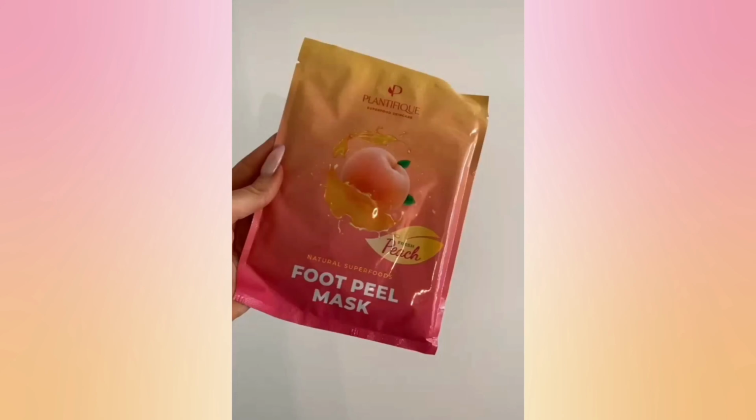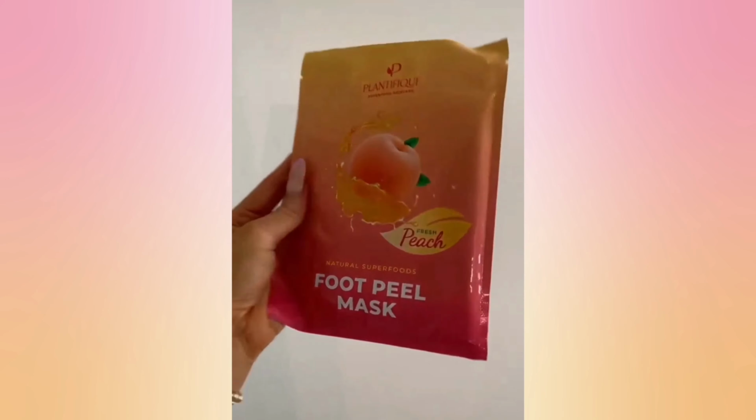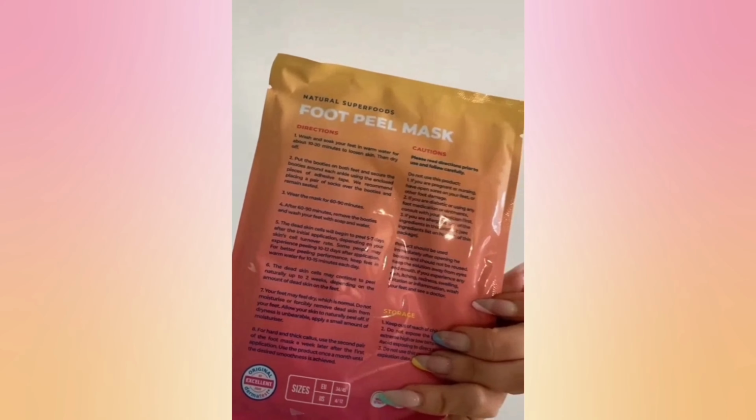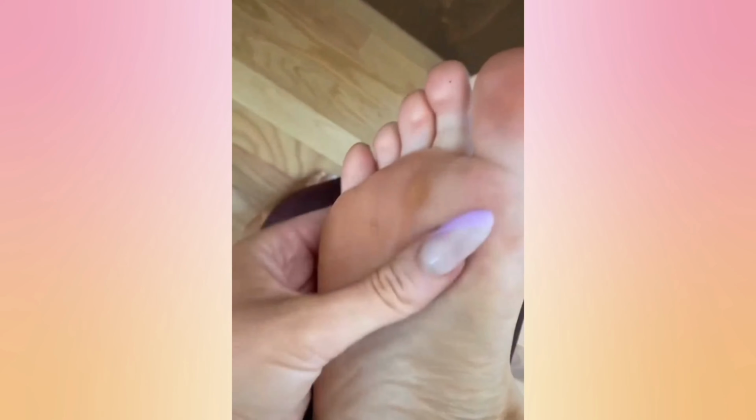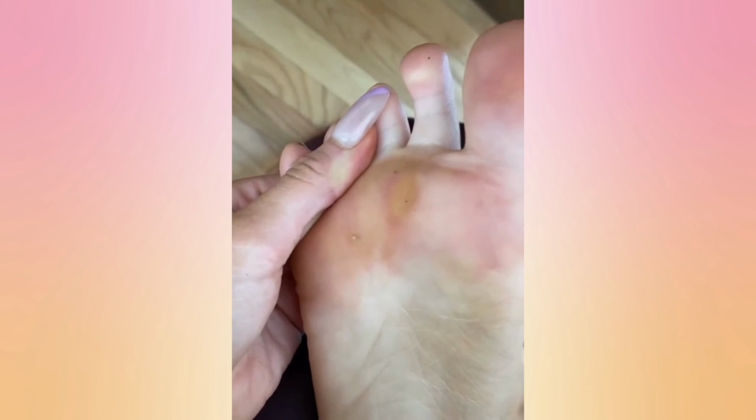You need to try this foot peel mask. I've been seeing it all over TikTok and it's the number one bestseller on Amazon. The brand is Plantifique. Warning, there's a lot of feet in this video, but it's also super satisfying if you like that kind of stuff. I have some calluses and my feet are pretty dry, so I wanted to try this out.